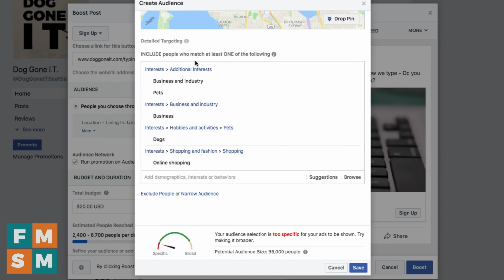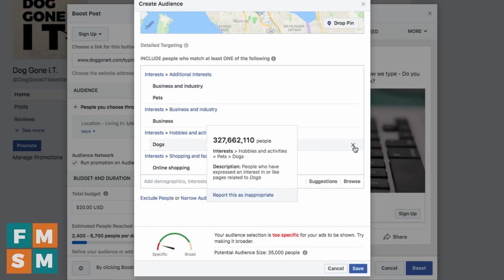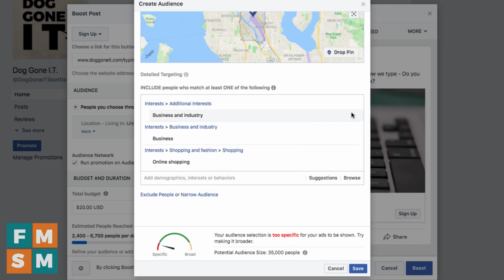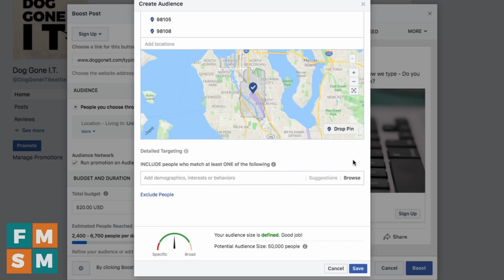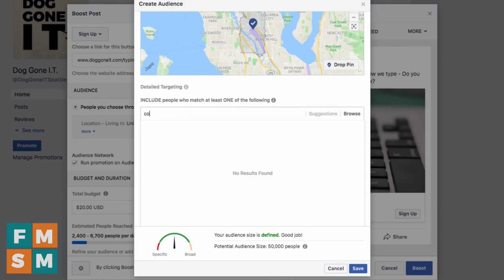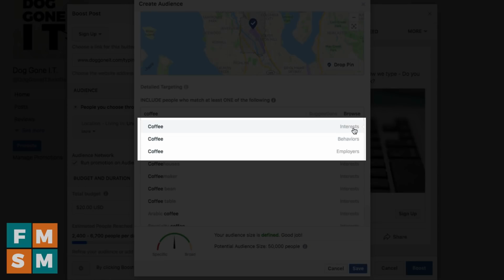Next up, you can target people by their interests. You'll see here, because this is an IT company called Doggone IT, it put in pets and dogs. Obviously, I am not targeting that at all. But let's say it was your coffee shop. So let's see, you want somebody that wants coffee. You click on coffee. You can choose coffee as an interest, as a behavior. An interest is somebody who posts about coffee or is a fan of some coffee pages. Behavior is somebody that appears to actually buy or consume coffee. You also have coffee employers.